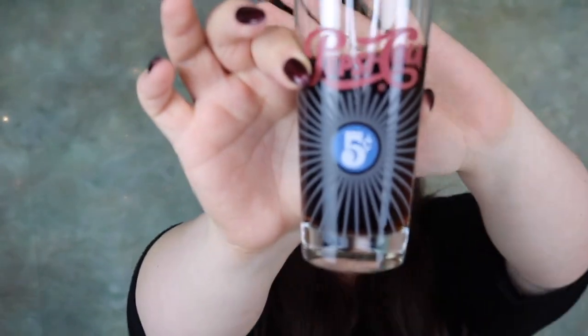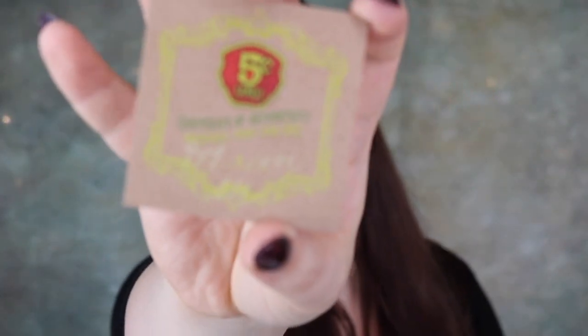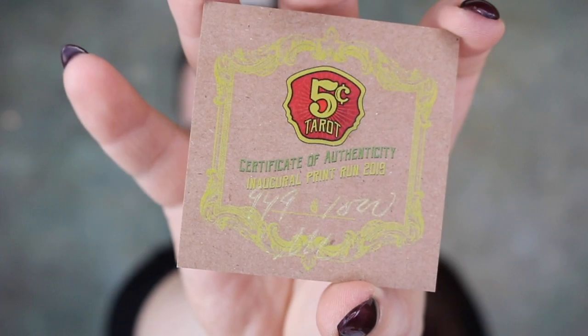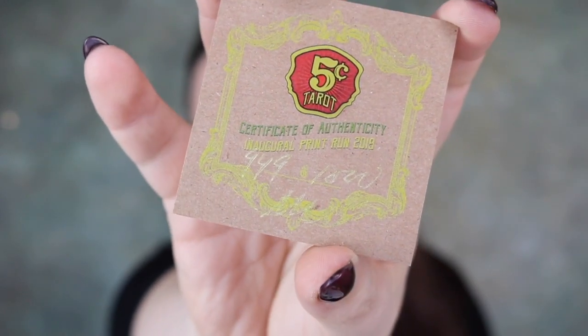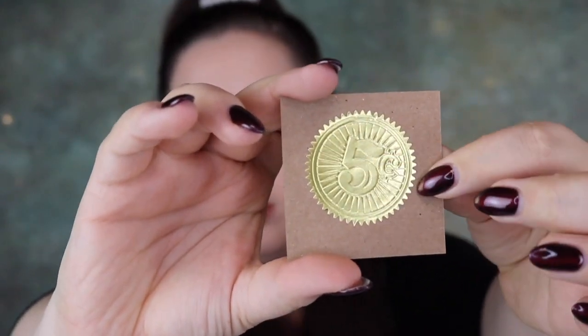And I got a little 5-cent cup as well. That's not part of the purchase, obviously. I just thought it was fitting. Then we have a certificate of authenticity. Looks like this is number 949 out of 1,000. Let's see, it says right there a pin. And it has a little gold coin on the back. That is adorable.